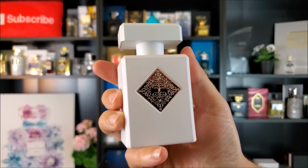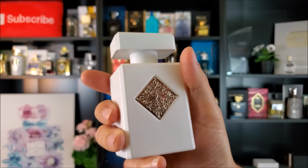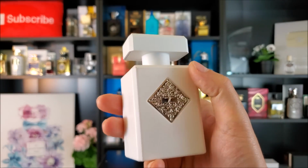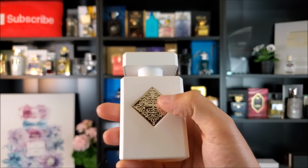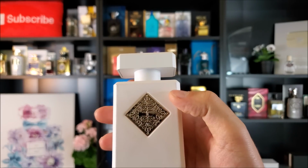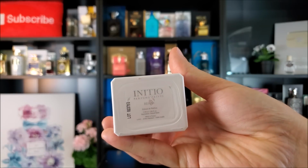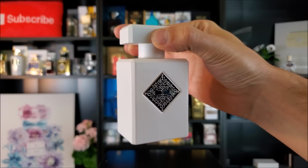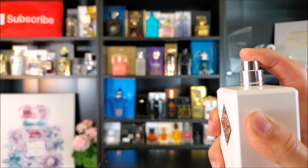Let's start with the presentation. So I do apologize for not having the box on hand. I actually left it in a separate location because I do shoot my videos from 2 different locations, but here you have the bottle. This is the only fragrance that is found in a white bottle. It has this silver reflective plaque here on the front. Initio Rehab is written at the top, and you have all of your pertinent information on the bottom. The cap for this fragrance does click into place. You can pick it up from the cap, and the distribution on the atomizer is nice and wide.